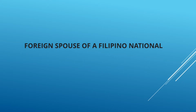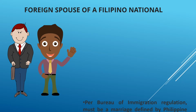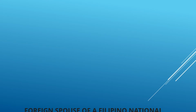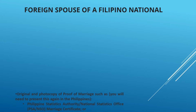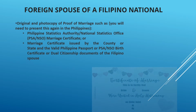Also, for foreign spouse of a Filipino national, these are the specific requirements. Per the Bureau of Immigration Regulation, the marriage must be defined by the Philippine law. For foreign spouse as well, there is also a requirement that you must provide original and photocopy of proof of marriage.